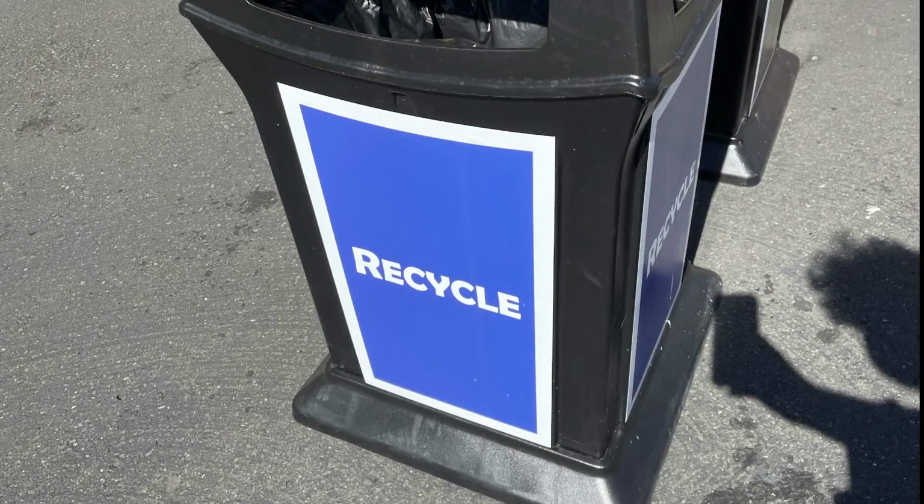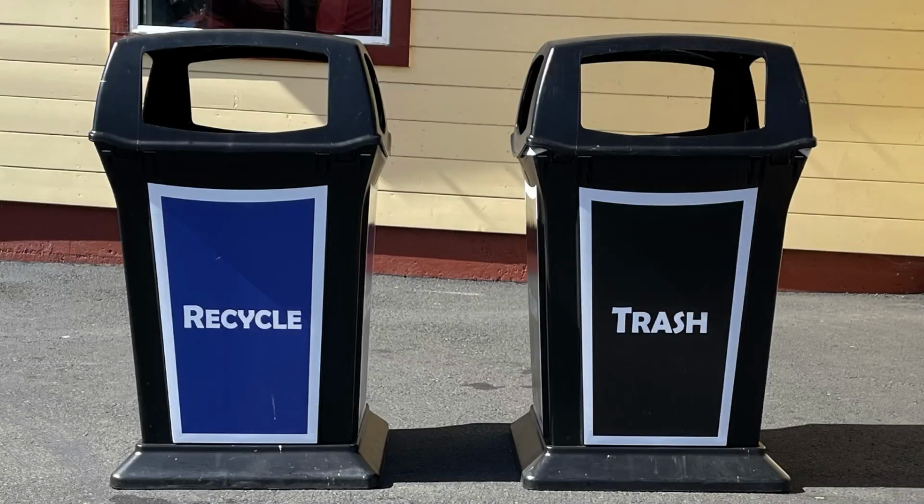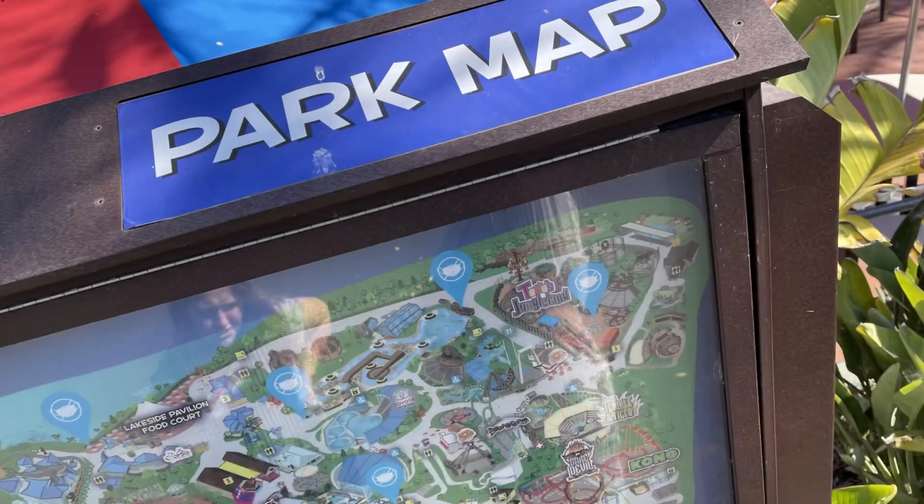In the back of the park, we noticed that the park is now using new stickers on all their garbage and recycling cans. We also noticed the new type of stickers on the park map.